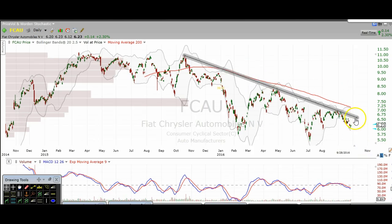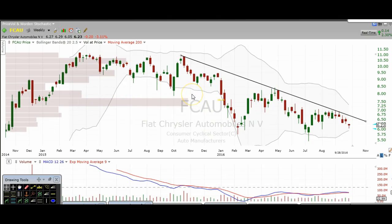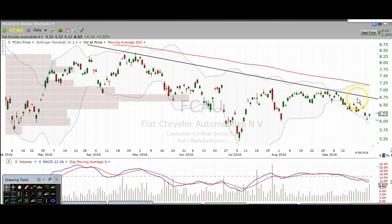Let's see if I can see anything else here. So this downtrend line, and I'm going to look at the weekly time frame. Yeah, it's coiling pretty nicely here on the weekly time frame. If we get a break over this downtrend line, that should see a very nice move to the upside. So that's what you're going to want to look for, a break over that downtrend line. By the time it does that, if it does that, it will most likely be over the 200-day moving average as well.